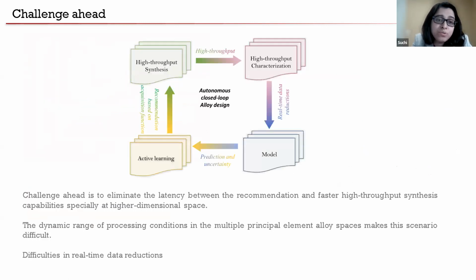So the challenge ahead, if you look at this scenario, is the latency between the recommendation and the faster high throughput synthesis capabilities, especially in higher dimensional space where making the sample is really hard. Also, the dynamic range of processing conditions for multiple principal alloy systems makes the scenario even more difficult. The real-time data reduction is another critical issue. Not all the experiment or detector data capacity and reduction is fast and standardized everywhere. So this is another challenge for autonomous closed loop alloy design.